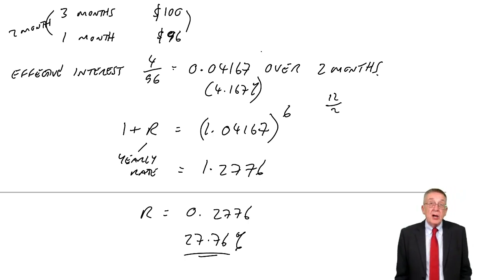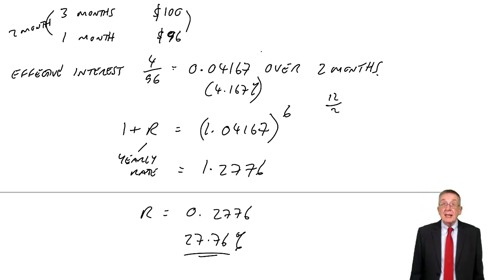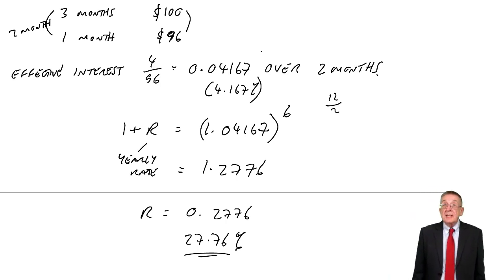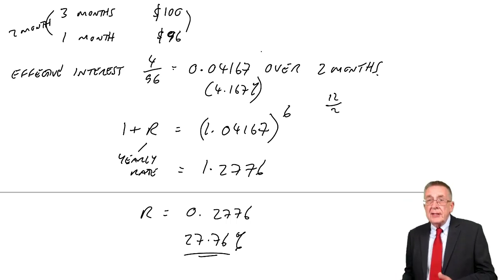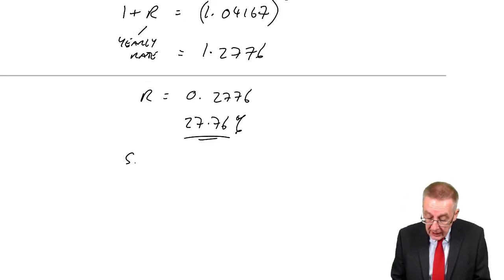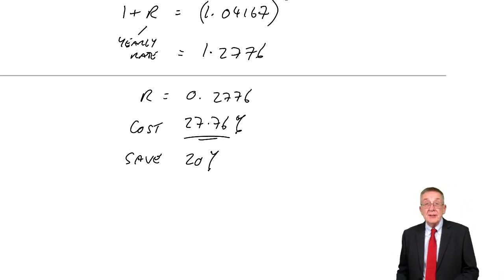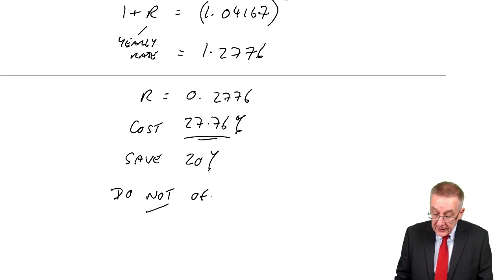Now you could just be asked, what's the effective cost? There's the answer. Here though, it carries on and asks, should we offer the discount? We're paying an overdraft interest of 20%. Well, think about it. The benefit of giving the discount is we'll save overdraft interest, so we'd save 20% a year on the overdraft. However, the cost of giving the discount is 27.76%. Because it's costing more than we're saving, the answer would be do not offer the discount.